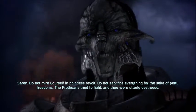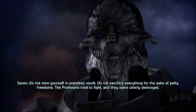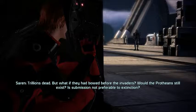So, Saren's plan is he knows about the Reapers, and he doesn't want to fight them because fighting them is pointless. They kill everything and everyone.